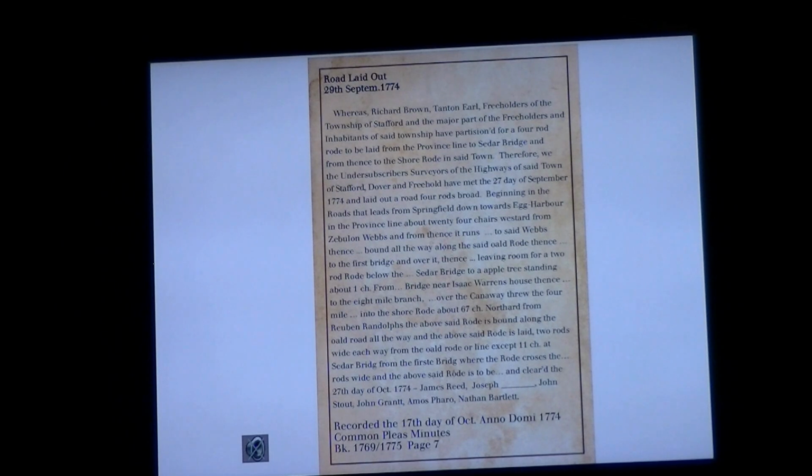They certify the road, not this road, but another road that goes through the woods, and actually there's mountain laurel growing in probably the wagon ruts, so it's kind of interesting. It's called the Old Springfield Road. This is that fragment. This is a fragment from Burlington County.